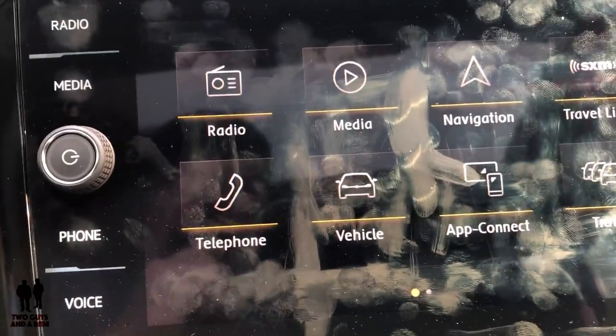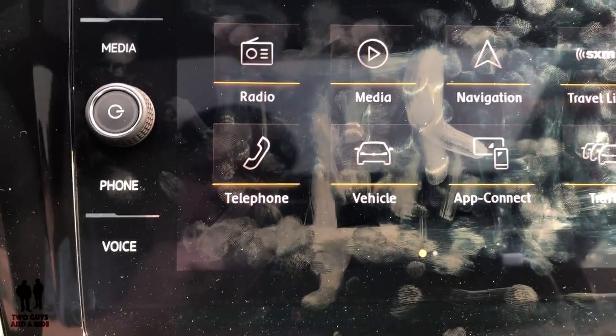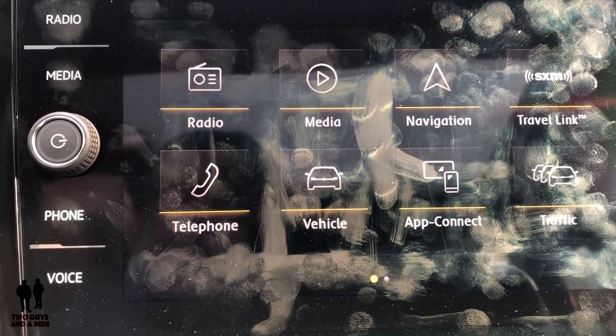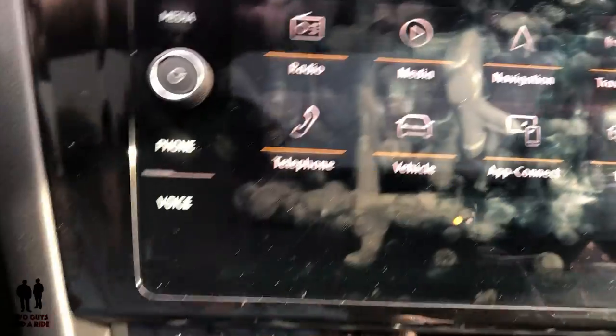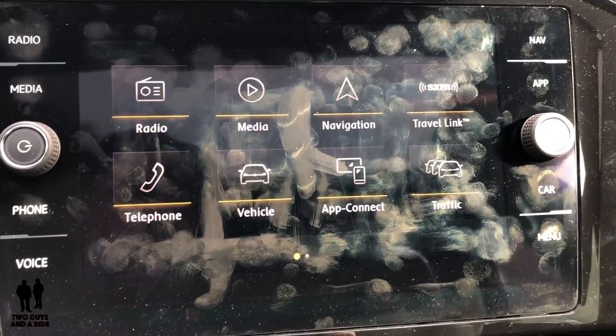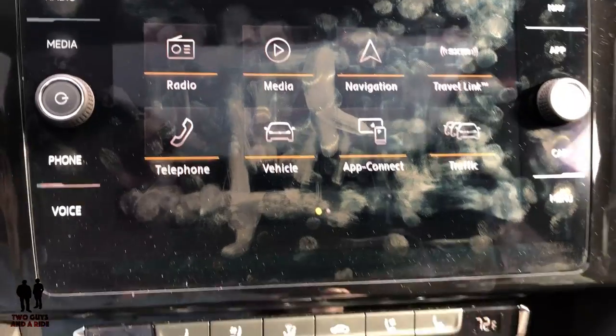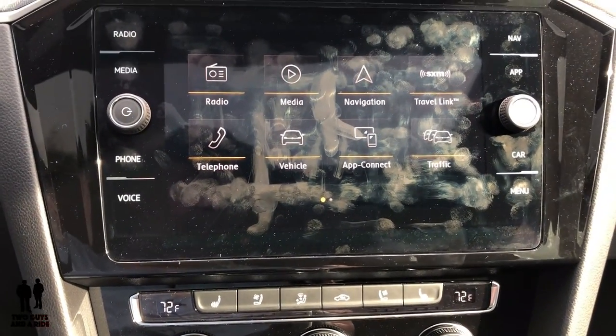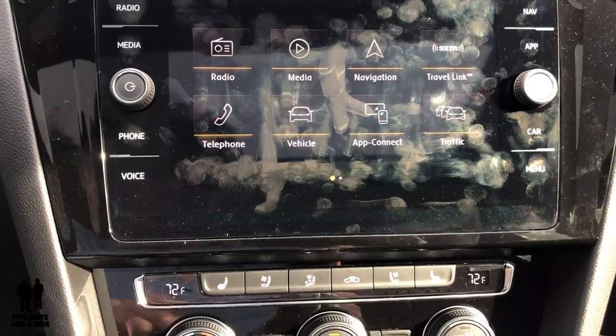Now, this does have Apple CarPlay and Android Auto, as well as Mirror Link, which will allow you to connect a phone that's not Apple or Android-based. And so we won't go into too much detail there because I've done that already on the Atlas. But very nice system. Again, it's 700 watts, 12 speakers, so really nice sound.